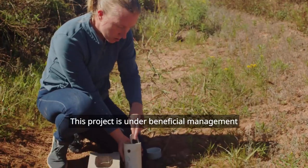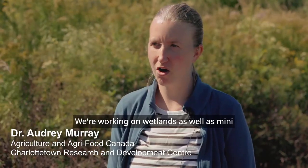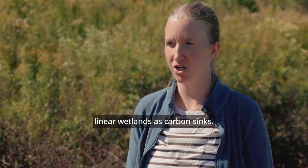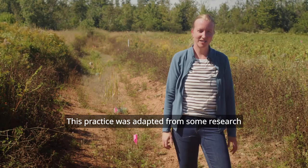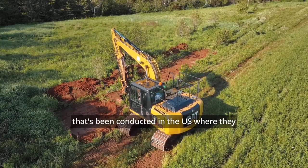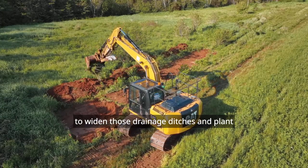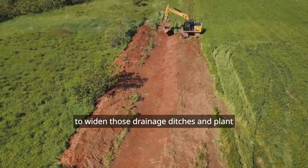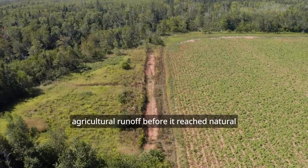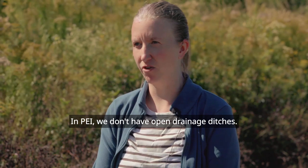This project is under Beneficial Management Practice 3 for Living Labs PEI. We're working on wetlands as well as mini linear wetlands as carbon sinks. This practice was adapted from some research that's been conducted in the US, where they had existing open drainage and they decided to widen those drainage ditches and plant life in it so that they could treat agricultural runoff before it reached natural waterways. In PEI, we don't have open drainage ditches.